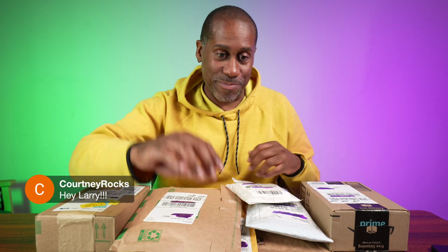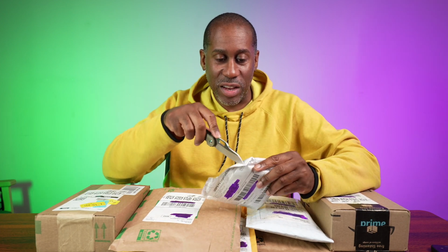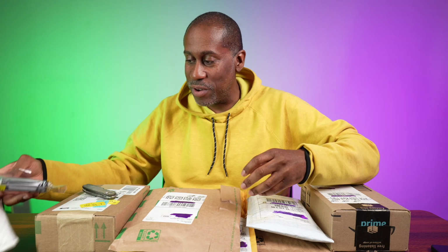Well, let's get this thing crack-a-lacking and let's open up some packages first. I'm gonna open this one up first because I think I know what this one is. This might have been the first one that came in. I didn't really keep track of which ones came in first this week. I just stuck them in the corner and figured I'd get to them when I get to them. So let's see what we have. And yes, this is exactly what I thought it was going to be.